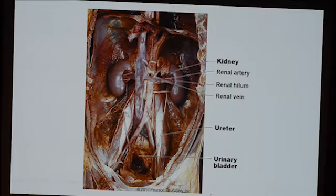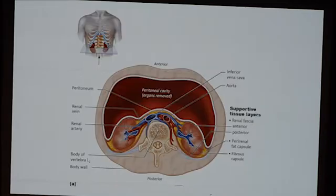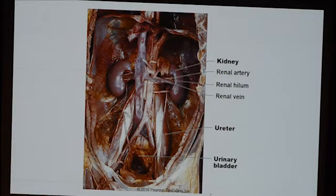So we can look in here and see that the right kidney is pushed down a little bit by the liver, although it doesn't look right in this specimen. This kidney would be down here. Going back and looking at that one, yeah, it's not very good. In any event, the right kidney is going to be lower in the body because of the liver pushing down on it, so it sits slightly lower.